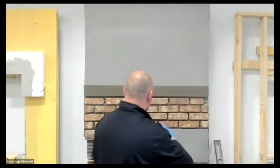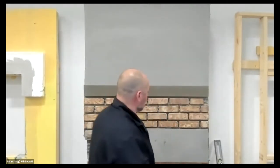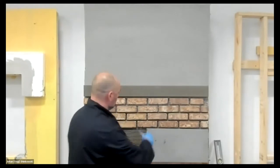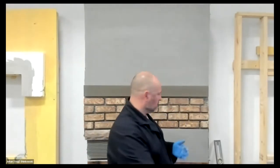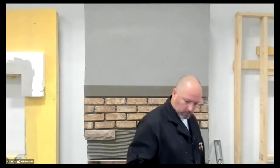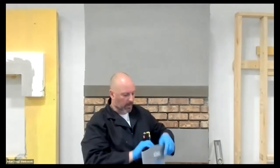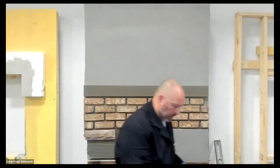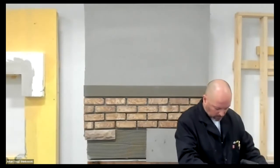So once all these steps are done, you do have to wait for 7 days. It is recommended that you take a tool and scrape out any excessive mortar that's left over from the notches. And then you grab your mortar bag. This one's brand new, so I'll have to work it in a little bit. I'm just going to spin up the mortar that we have here one more time, just quickly.